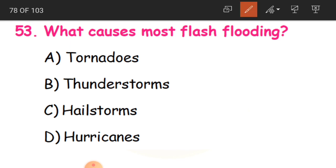Now 53rd question: what causes most flash flooding? Flash flooding is nothing but a sudden heavy rainfall. You might have heard about flash news. Why do we call it flash news? If you get any news suddenly, then we call it flash news. So even flood is nothing but a heavy rain. Without any caution, if you get rain suddenly in a heavy quantity, we call it a flash flood.